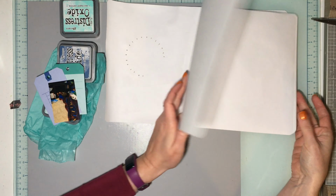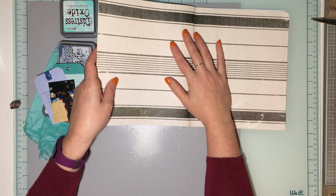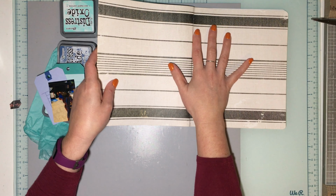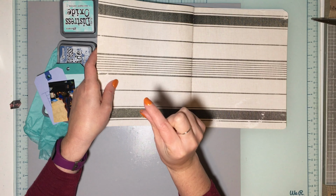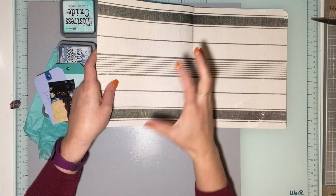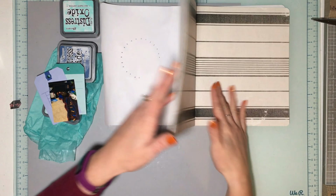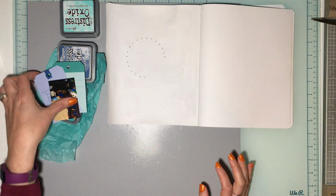So this is going in my little cat album. I have these Heidi Swap books, I love them. They're a great size. They're fun. They're like 7.5 by 9, but 6x8 is essentially the size. I have a few pages and a few pictures tucked in too that I want to scrapbook, just all about the cat. Just fun pages, a fun way to create and not really have a story, except this one has a little bit of a story.